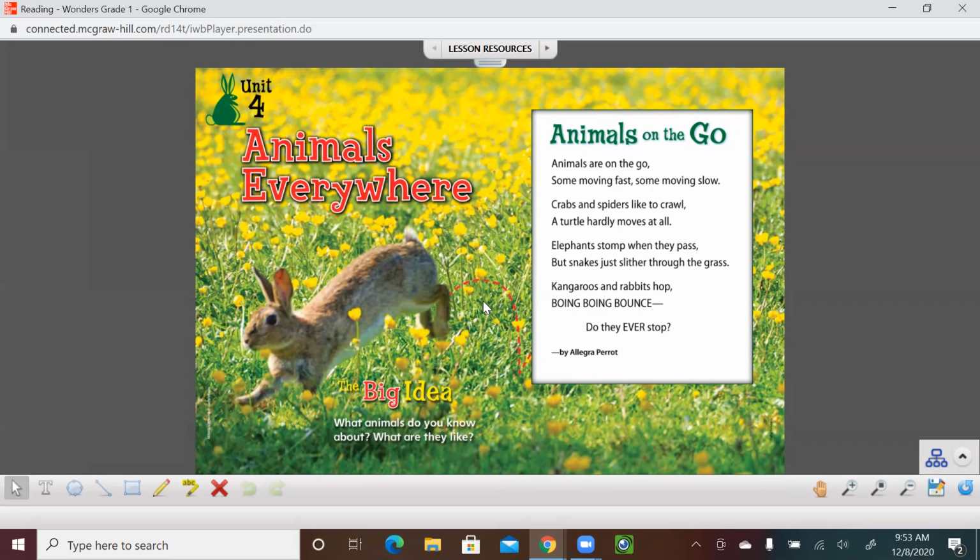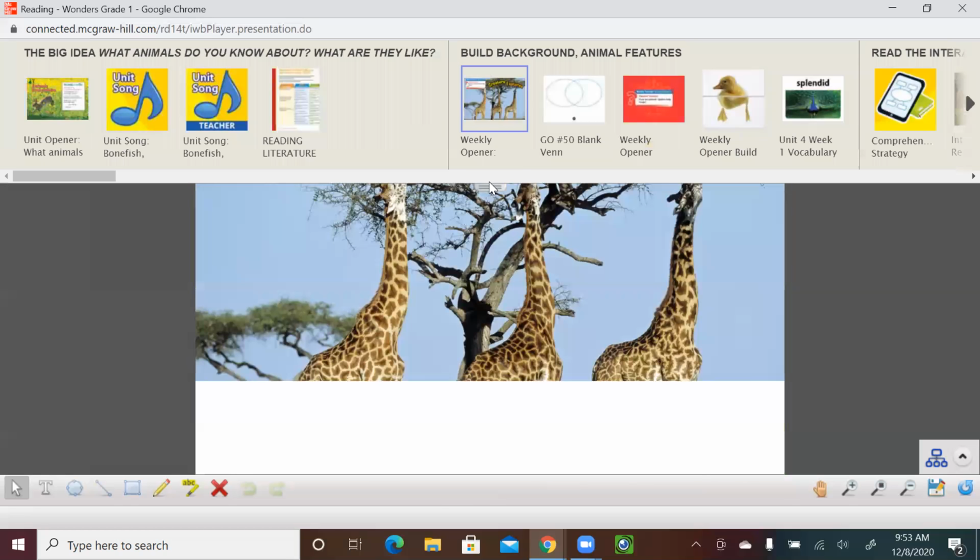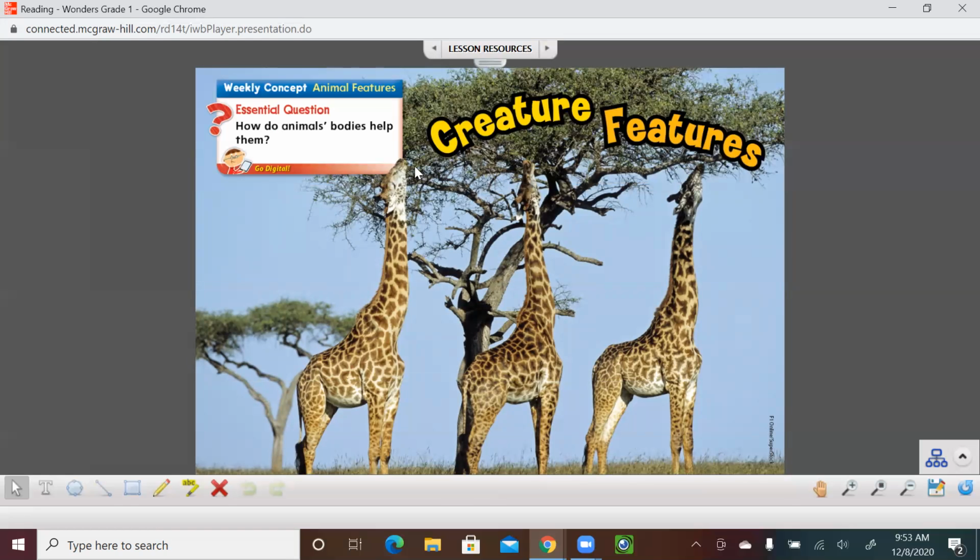So that was a little poem about animals everywhere. All right, so these are the big ideas. Okay, let's go to our weekly concept. For the first lesson, our weekly concept is animal features. How do animals' bodies help them? As you see in the picture, we see a giraffe, and this giraffe has a long neck. This long neck helps the giraffe pick and eat the leaves, right? Right.